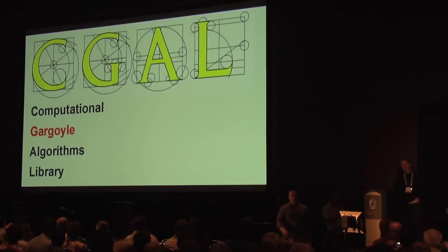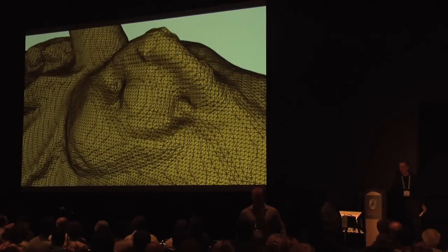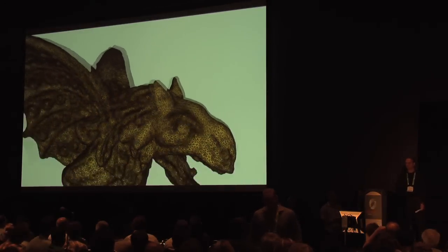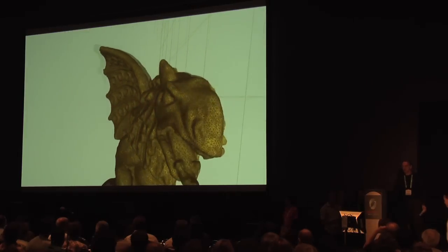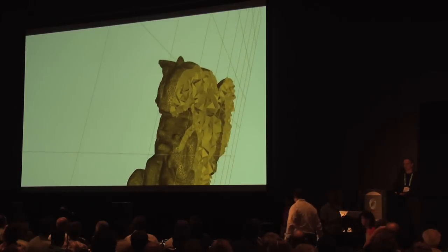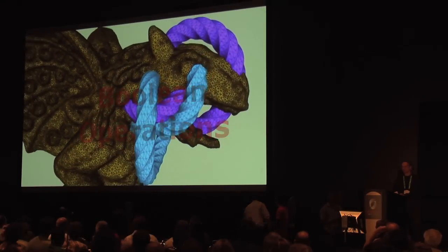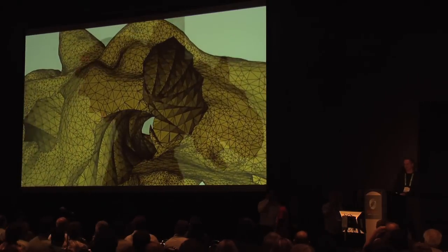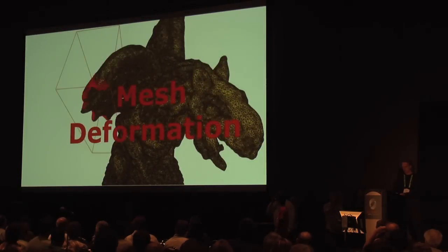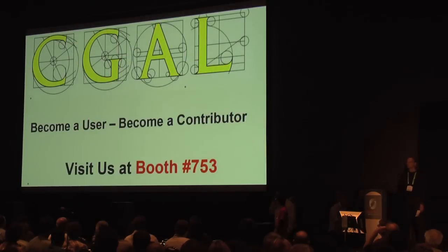Gargoyles love the Seagull Library. Give me quality triangles! Fill me up with tetrahedra! Punch me holes! For my piercings! Deform my wings! It also works for the Stanford Bunny.